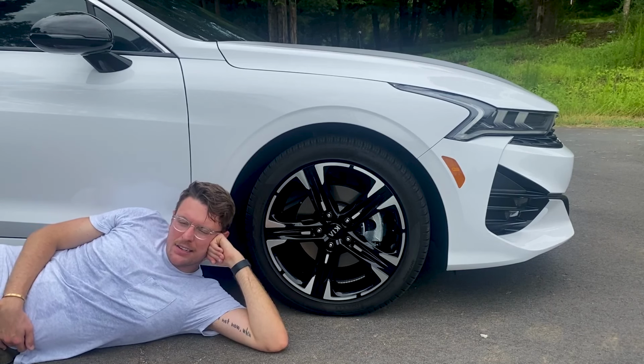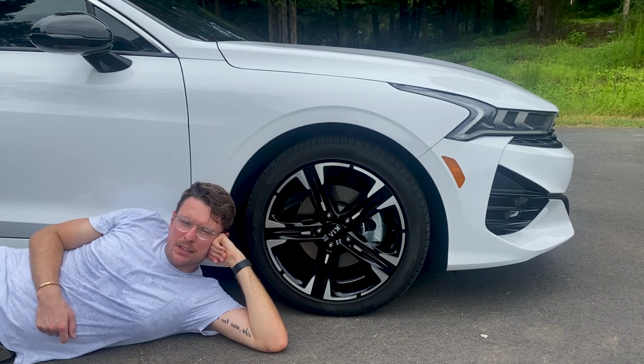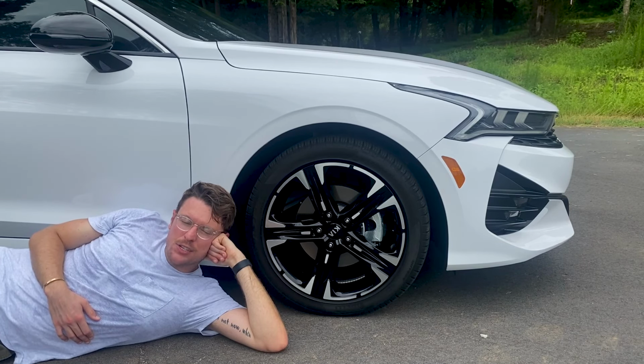It's so hot outside, I thought I'd take a little rest and tell you about these rims. So, these are the 18-inch rims that come optional with the K5. The standard model gets the 16-inch option, and the actual GT model gets the 19-inch option. I actually like these rims though.